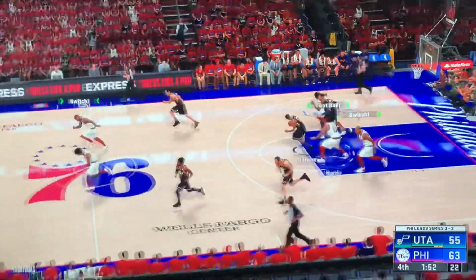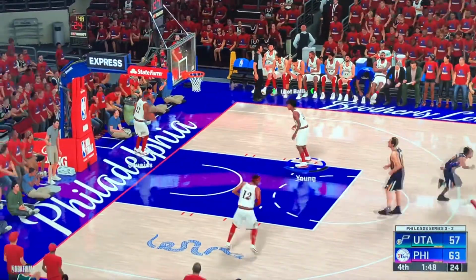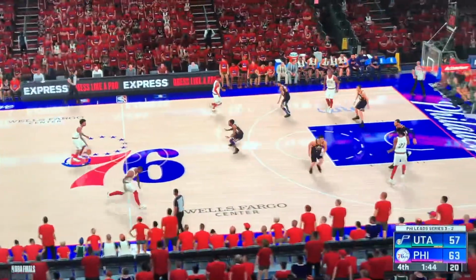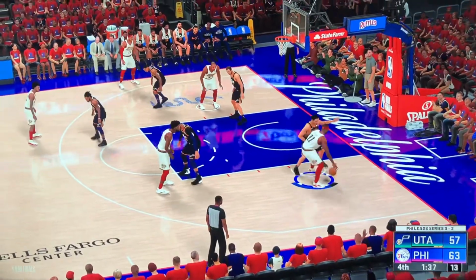Embiid, no good. And that is a textbook example of how to defend your rim. Well, that's why he's out there right now. In situations like this, he stands tall to prevent points. And just a step ahead of the D in that possession there, making the pass. Nice assist.